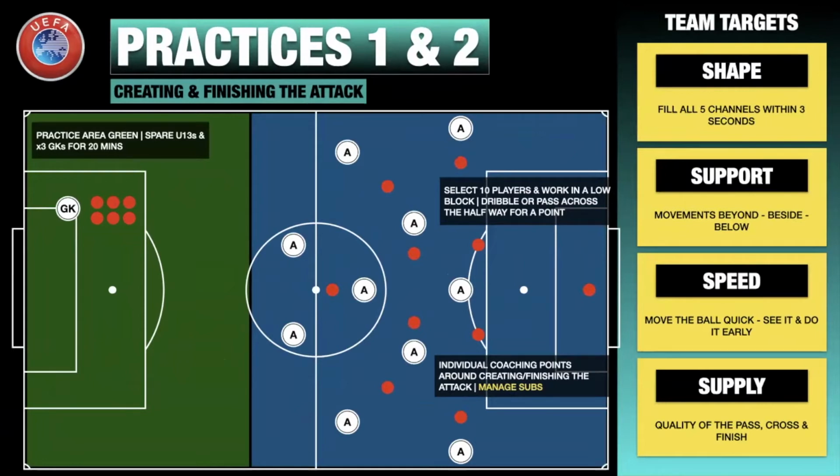So the team targets over to the right hand side are shape, support, speed, supply. So we're asking the team, when we've got control, to fill all 5 channels within 3 seconds. Movements beyond, beside, below. Speed of play, so moving it quickly. See it, do it early. And supply, quality of pass, cross and finish.